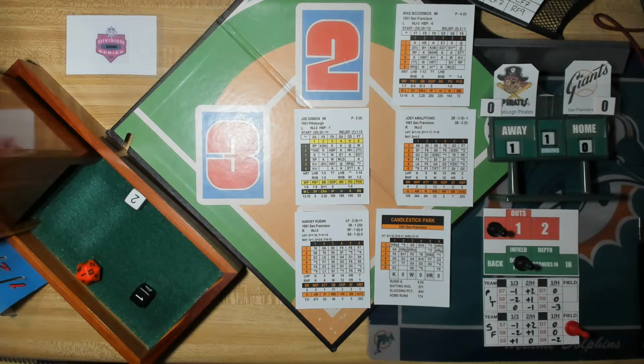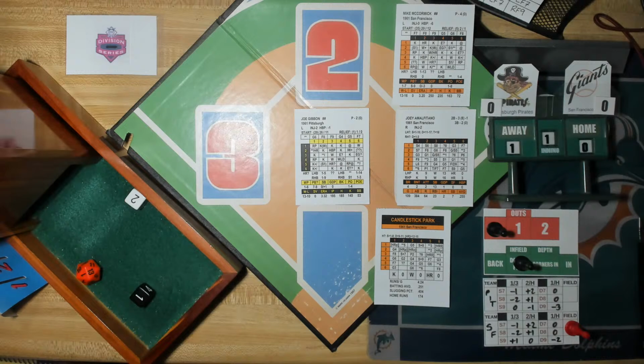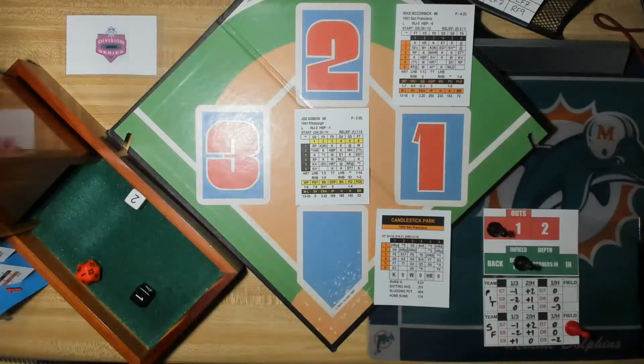That ball is hit deep to left field. It's going to wrap around the foul pole. It's gone. Home run, Harvey Kuenn. Stadium cheers. Yay! Holy cow, Gibbon gives up an early home run to Kuenn of all players. He only had 5 homers that season, but he gets it off of Gibbon. And the Giants now take the lead 2-1.